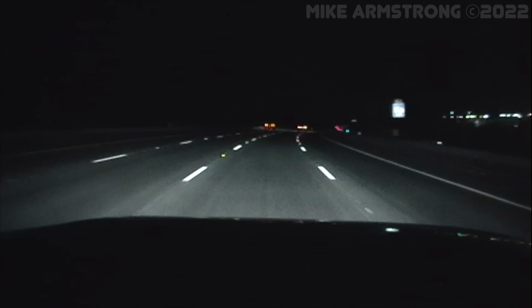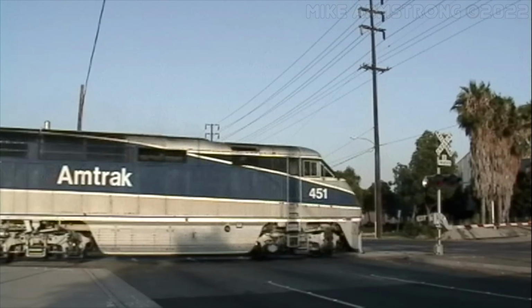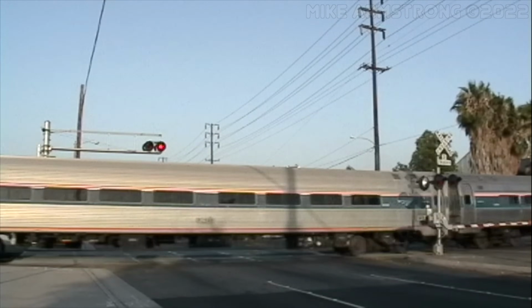Thanks for joining me for this short trip to see trains in San Diego. It's been a pretty incredible journey over the last 2 decades, and I'm happy you've been able to join me. Here's hoping for many more ahead down the line.